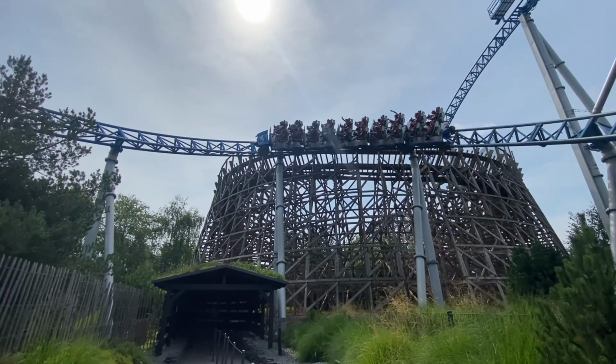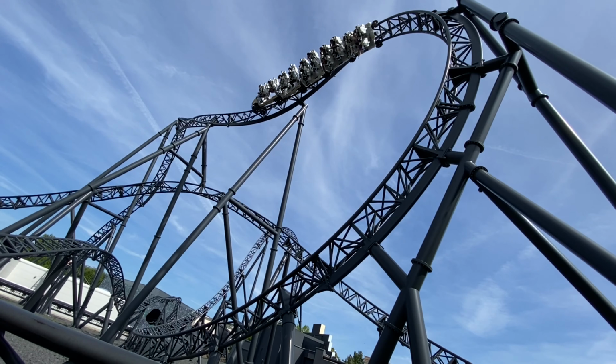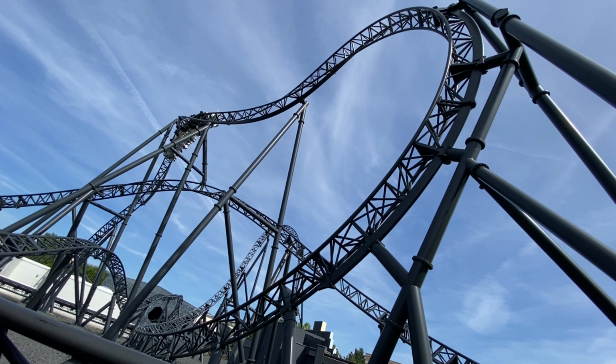It actually reminds me a lot of another German launch coaster I rode called Star Trek Operation Enterprise at Movie Park. Both rides have a perfectly diverse layout but don't exactly stand out in any of the forces.